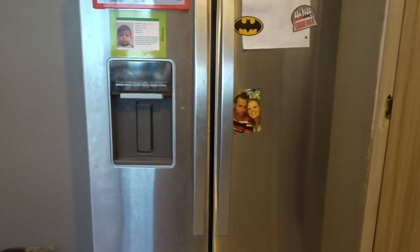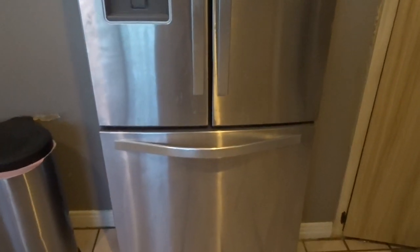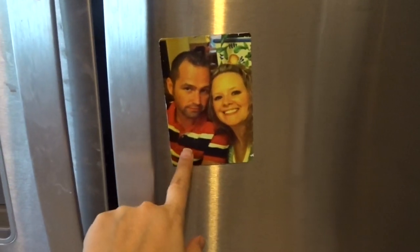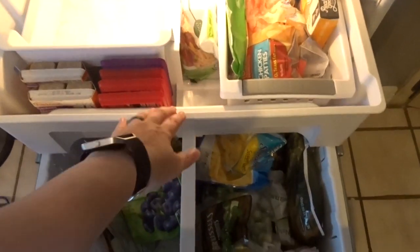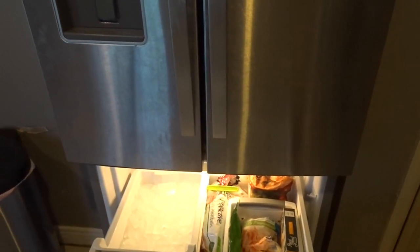So moving up to this front freezer, I'm gonna go ahead and show you what is down here on the bottom. But look, aren't we so cute? Okay, so down here, this is actually a really small refrigerator compared to the big ones. This is a very small opening, and so we had to buy a small refrigerator, but I really wanted the French doors, and so this is what we got.